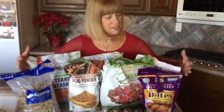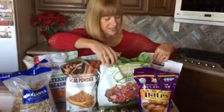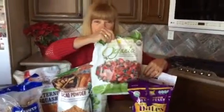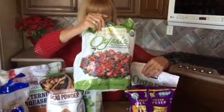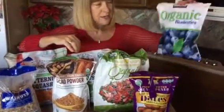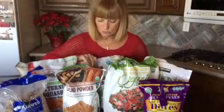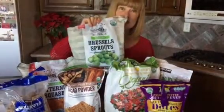I got all of these from Costco. My organic dates, my organic eggs. For smoothies, I have the organic frozen berries. And then I also can't be without my organic frozen blueberries, so that you always have blueberries to throw in the shake. And then vegetable-wise, organic Brussels sprouts.